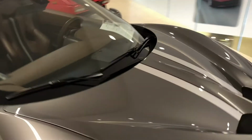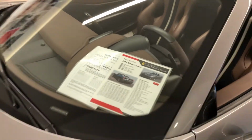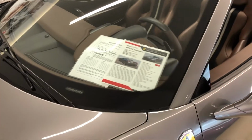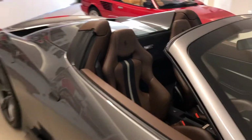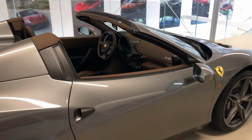Now, let's go over here and see what our paint color is. Grigio Ferro Metallic. So this is a very nice gray color with some sparkle in it. And then we have a Cioccolato interior. I'm not quite a fan of it. I'm not really into dark brown interiors, but I can respect how nice this spec looks.